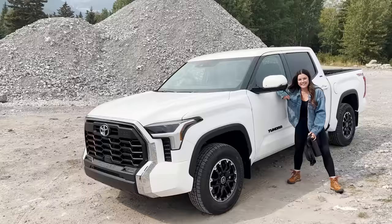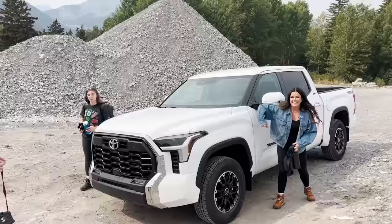I parked beside a big rock pile because it feels like you're in a commercial. Toyota Tundra. Like a rock. No, that's not this vehicle.